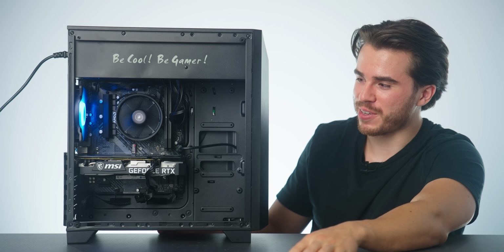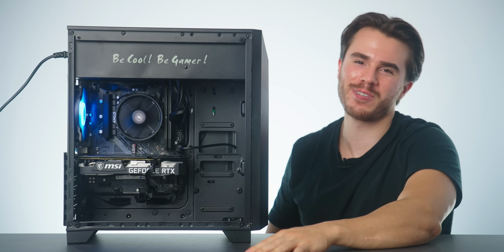Because what am I gonna do with this? I don't want to sell it because it's just objectively bad. But I don't know, we'll see. Maybe I'll give it away.